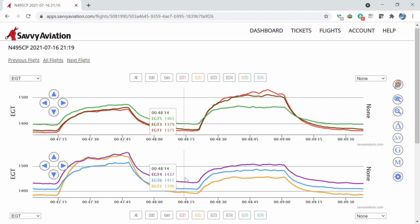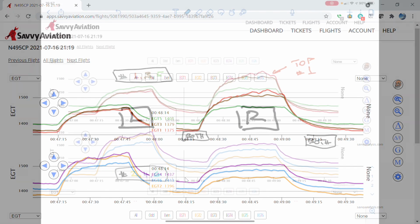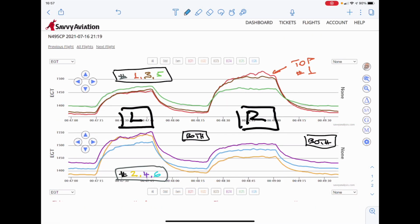So let me go to my iPad and look at the annotated graph I have of this, and so you can look at it a little bit more detail. Well, here's the annotated graph of the lean of peak mag check I did, and let's go through it.